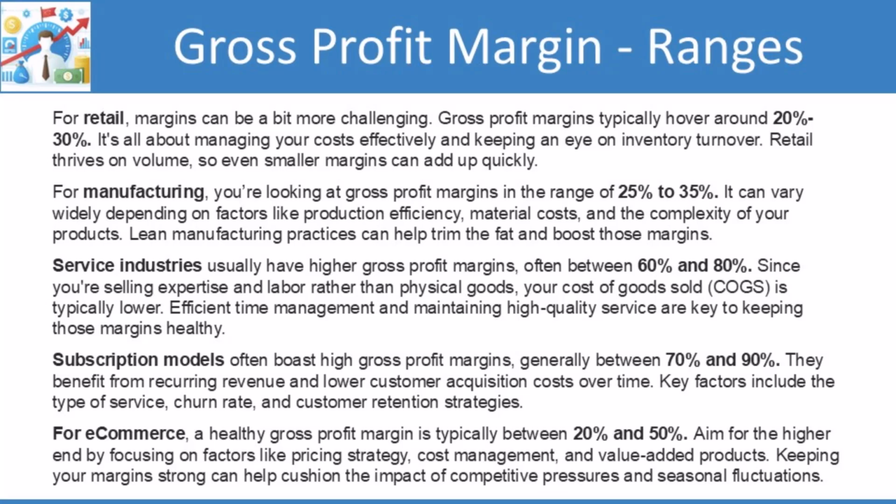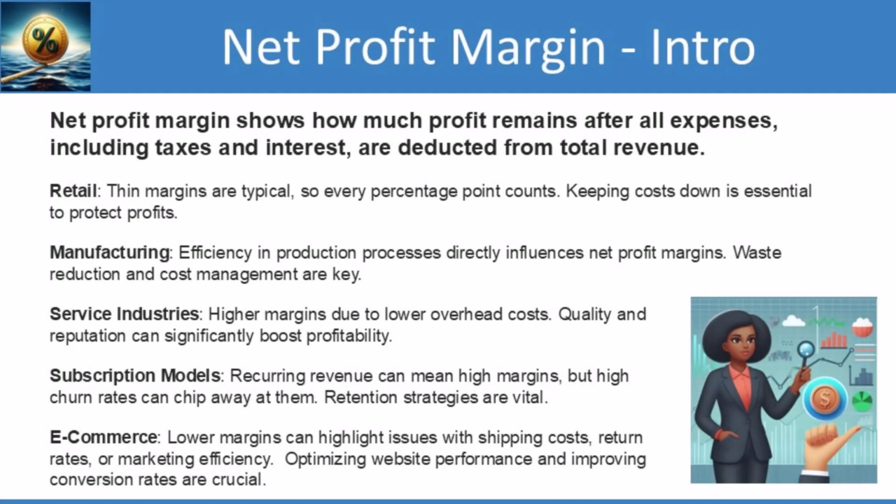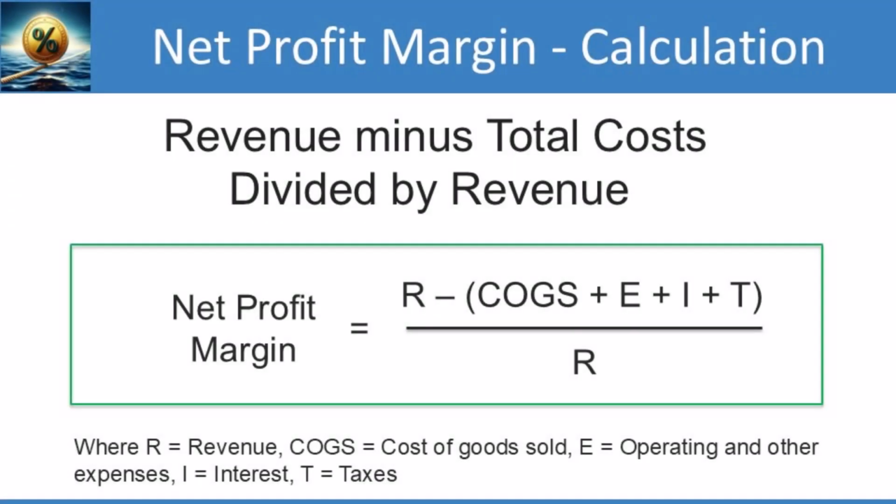Pause the video to read more about your business model. Net profit margin shows how much profit remains after all expenses, including taxes and interest, are deducted from total revenue. Pause the video to read more about your business model before continuing. Net profit margin is calculated by dividing the revenue into the sum of the revenue minus the cost of goods sold, plus expenses, plus interest, plus taxes.